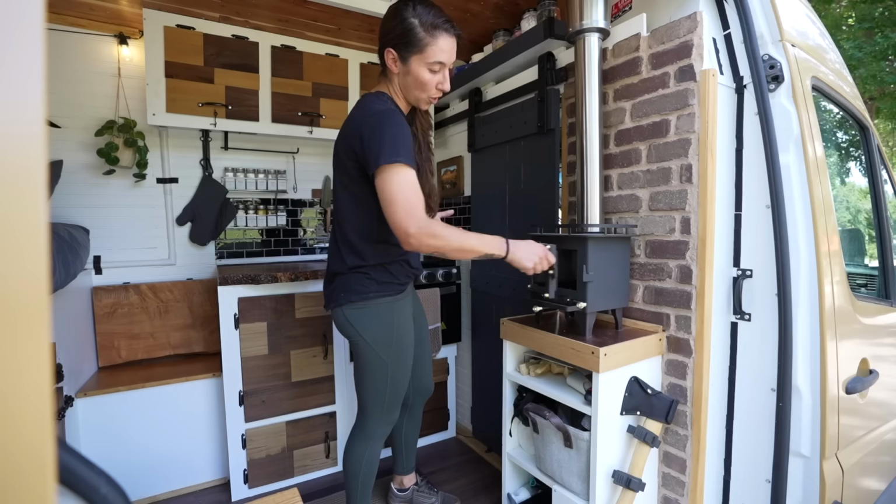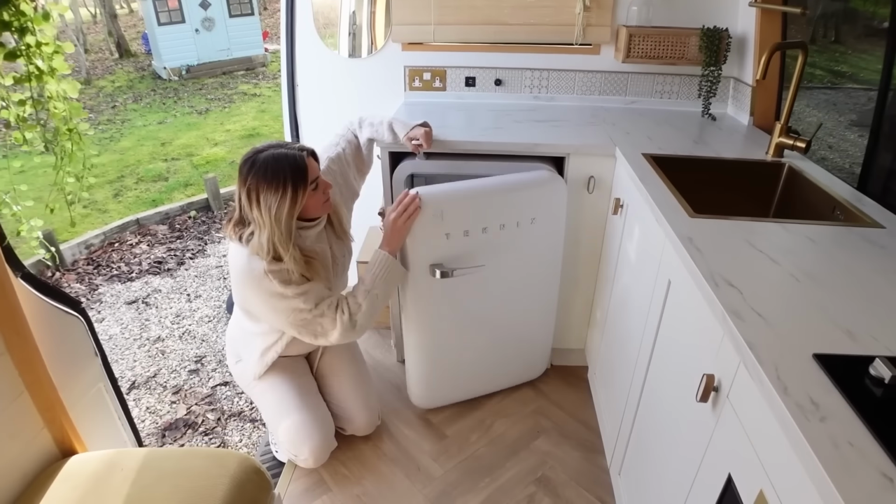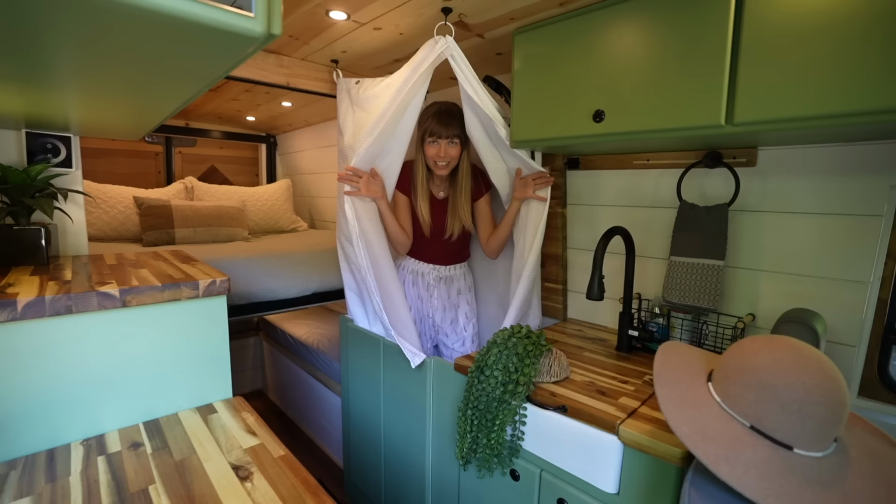They say the kitchen is the heart of the home, and in a van conversion, it's probably not much different. Kitchen's always a bit of a juggle because you want a lot of counter space, but in a van, you just don't have a lot of space. So this video is going to showcase some innovative kitchen systems that I've come across in the last 2 years.